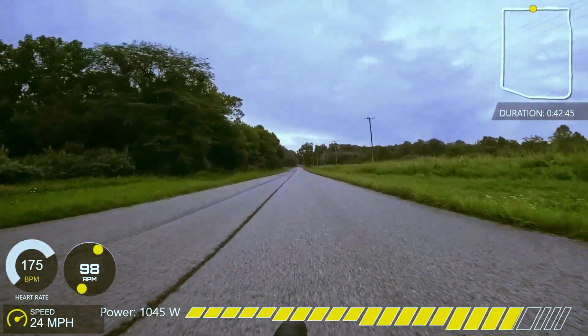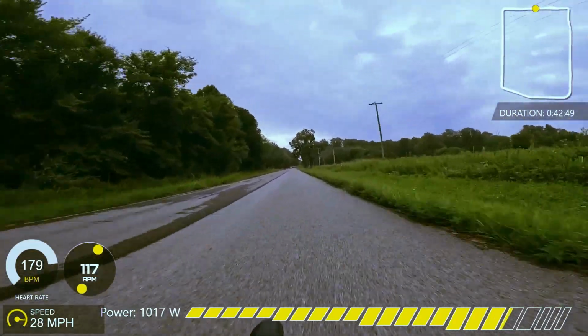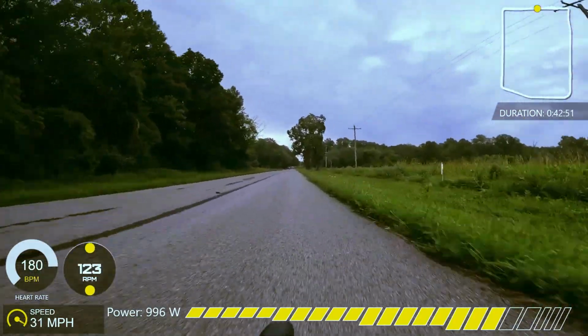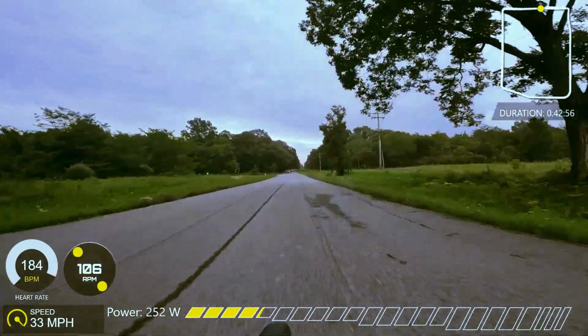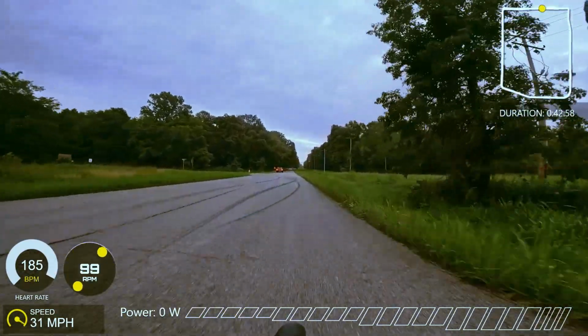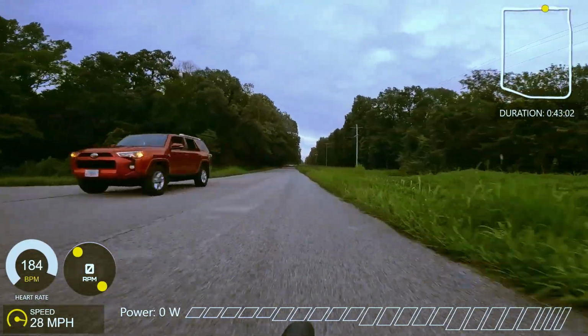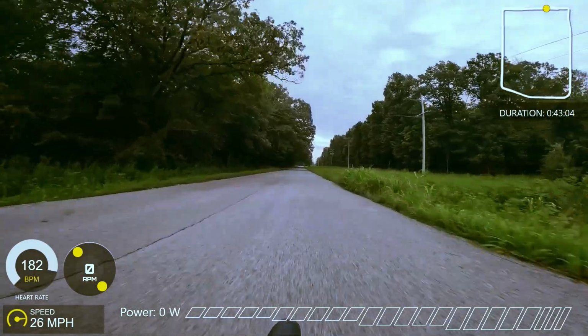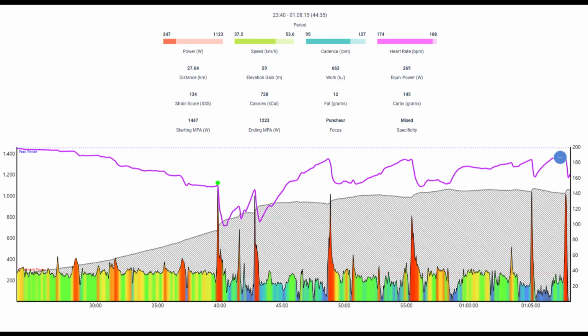And here goes my attack. Not much left in the tank. 1,000 watts, and that's all I got, which is a surefire reminder to myself that I am not a sprinter. Granted, it was 1,000 watts for probably 5 seconds or so, 6 seconds, but it was not much. Hank said he got up out of the saddle to sprint, just to kind of show things off and be supportive.